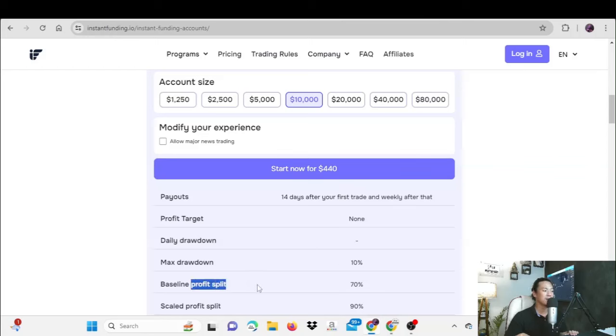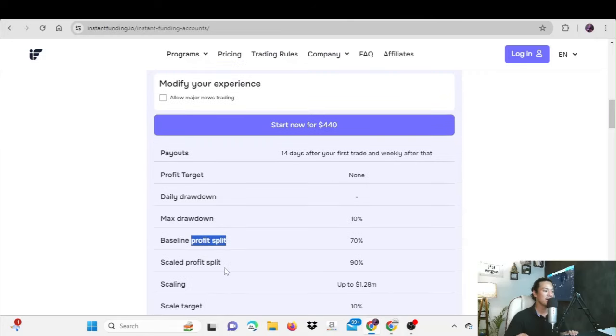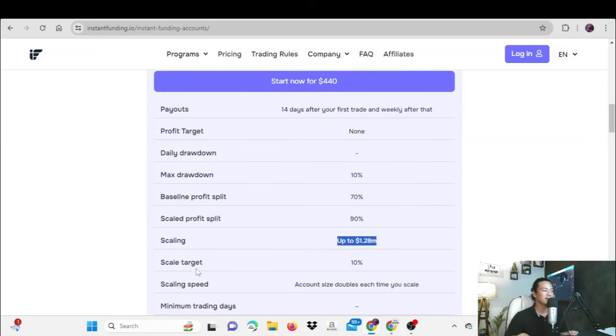The baseline profit split by default will be 70%, and once there is a condition to scale up, you can get a 90% profit split after that. Accounts can be scaled up to $1.28 million. The scaling target is 10%, which is the profit target, and the account size doubles each time you scale.